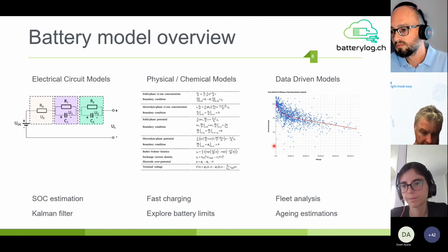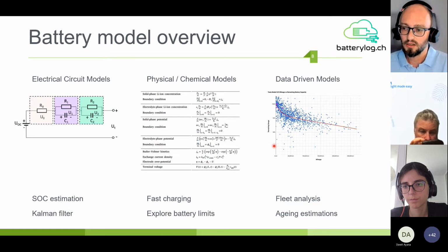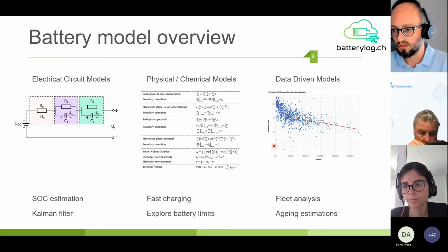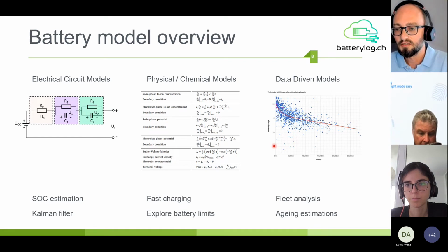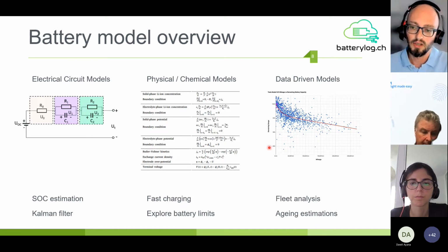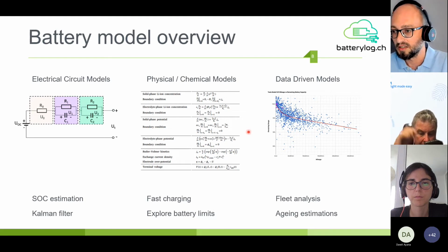These kinds of models are usually used to analyze whole fleets of batteries, and they are often used for aging estimations. Because as I said before, with aging, all the parameters are drifting, and it's getting very complicated to do the aging also with these very precise models.